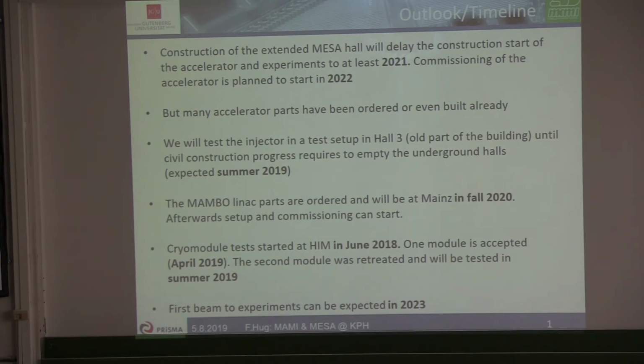The injector has been tested in a hall which is now emptied again because the construction starts. One advantage is that we can construct the injector linac earlier than the building because it's in an old part of the building. So in fall 2020 we really start setting up MESA. But if everything is finished and running, then you cannot expect first beam to experiments before 2023.